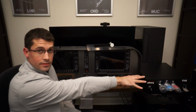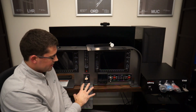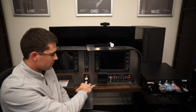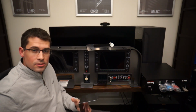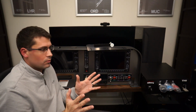You can see the throttles right there. The throttle will ultimately come under here. We're going to show you how to mount all that. But he is going to put the trim wheel right here on the pedestal. So that mounts here with some bolts behind the panel as well. But once again, it's just continuing to have all of these different pieces to the panel that really make the experience unlike anything you've ever seen before.